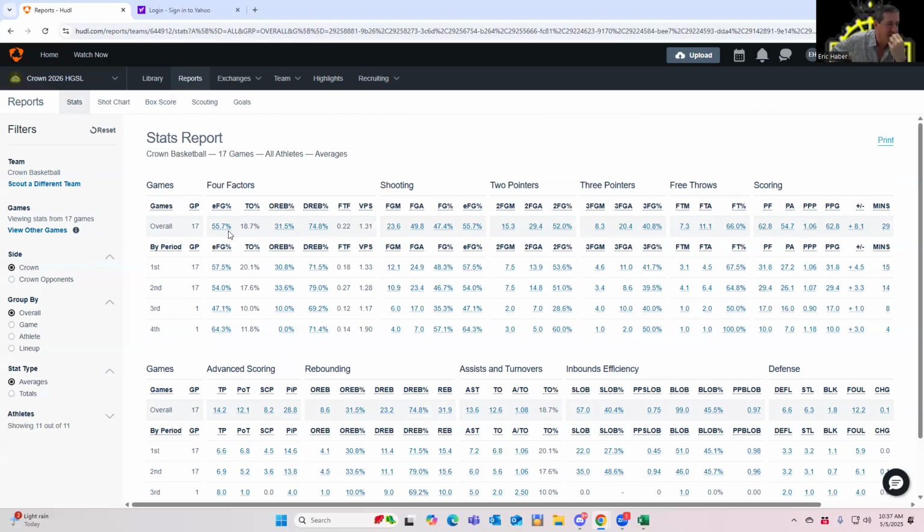You're right on the cusp of being able to beat these really good teams. And this is going to be your downfall if it's not addressed. And that's it. Offensive rebound percentage, you're right there. Effective field goal percentage, you're right there.